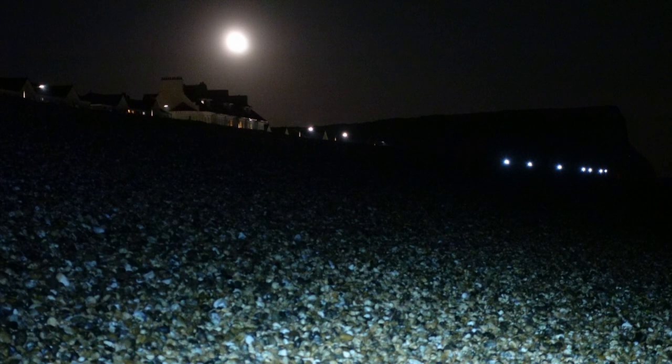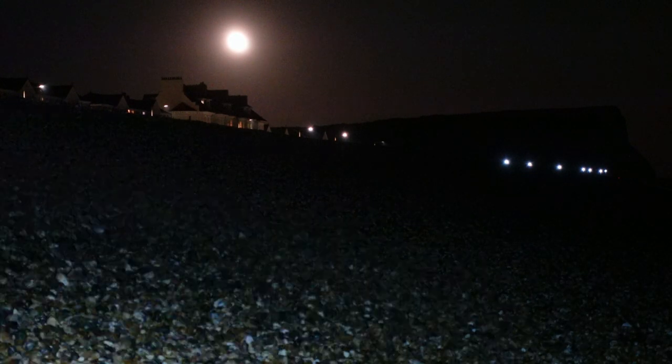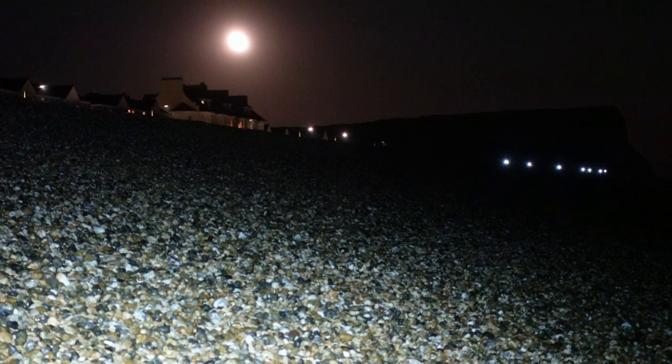Whoa, look at that moon. Hopefully get a better view of that when it's over the sea. I think it's probably burning out, it's going to be white on the screen there. Remember how to do it. Already as far as it will go.